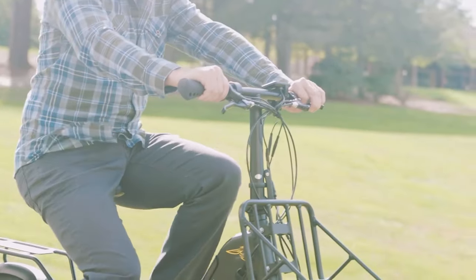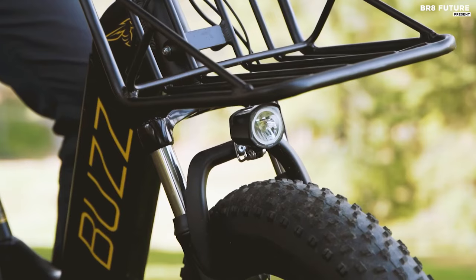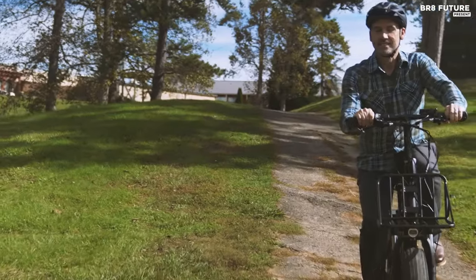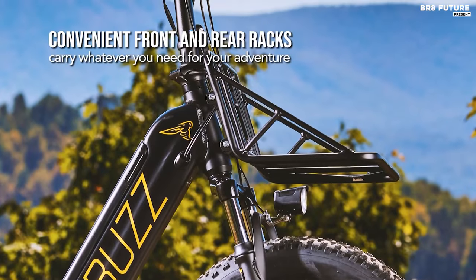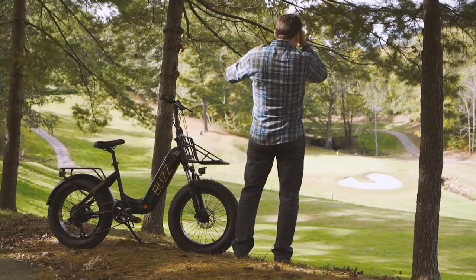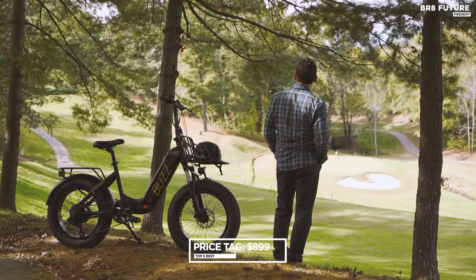Enjoy a smooth ride on this e-bike, thanks to its fat tires on 20-inch wheel rims, suspension fork, and step-through frame design. The 6-speed drivetrain with a twist shifter is perfect for hills or cruising on a flat path, while the front and rear disc brakes provide precise stopping power. With a range of 20 to 40 miles per charge, the Buzz Centris is priced at an affordable $899.